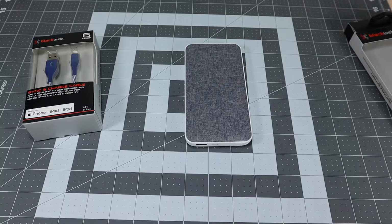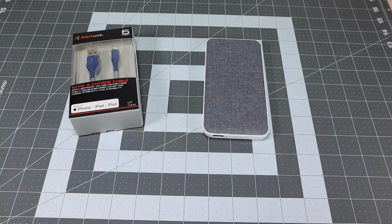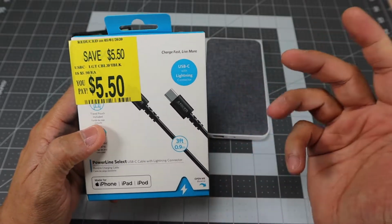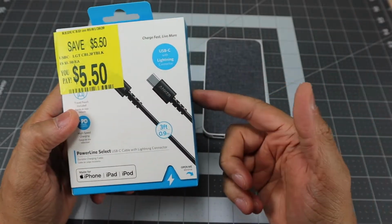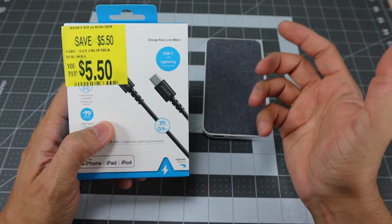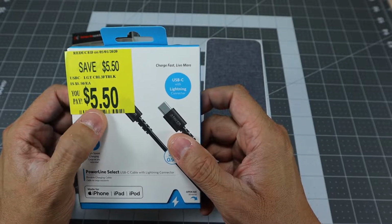And while I was walking around Walmart, I always make it a point to go through the clearance aisle, especially in my Walmart. In the electronics section, they have a separate clearance aisle, and I always go through there because I want to make sure that if I find things, and I'm pretty lucky at it, and I was actually able to find this right here. So this is by Anker. Obviously, everybody knows Anker is one of the leading names in chargers and cables and stuff like that. So this one was on sale for $5.50.